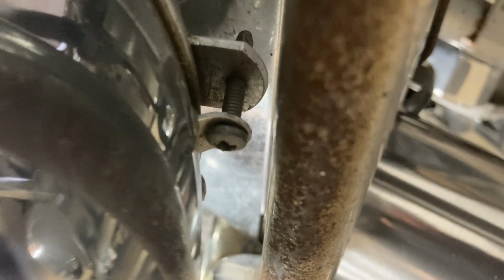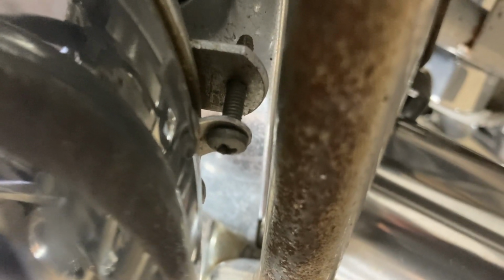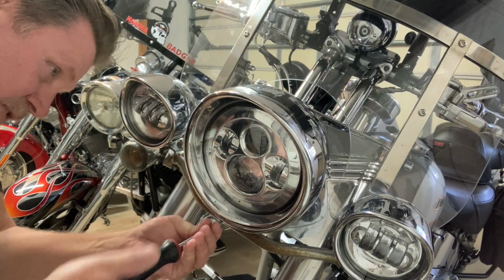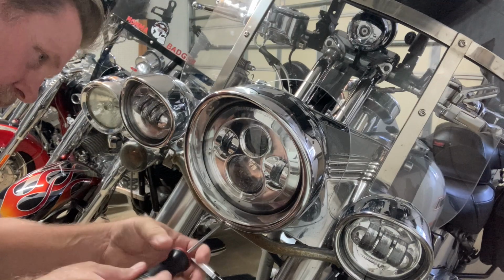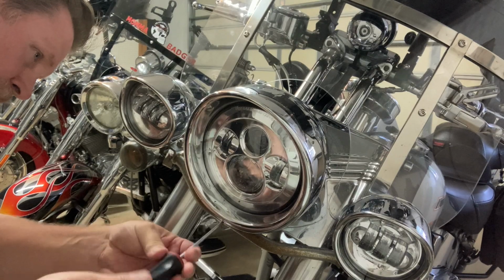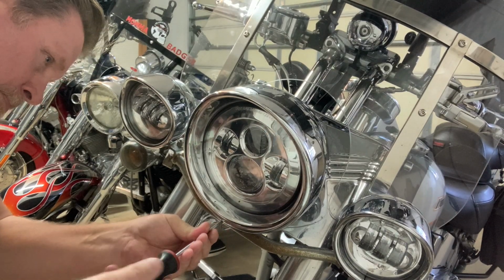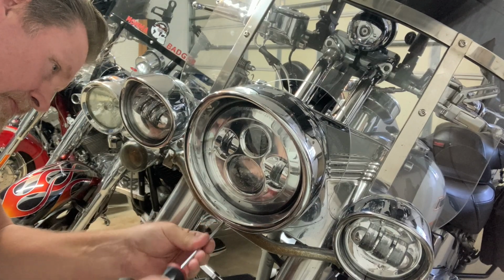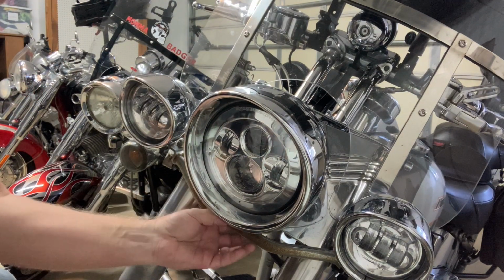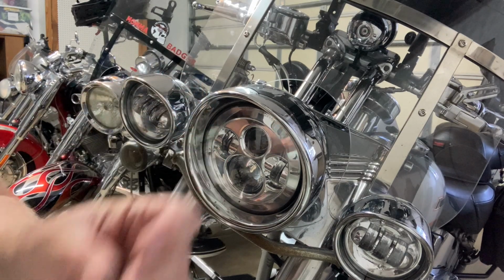All right, guys, so the headlight is pretty much the same way. You can see the Phillips screw right there. You just want to unscrew that, pull this bezel off, and then there's a few more screws to remove. Let's get started. All right, so like I said, we're going to remove that bottom screw. Doing all this with just a Phillips screwdriver, guys. Of course, you don't want to lose your screw. Make sure you pull your screw out.